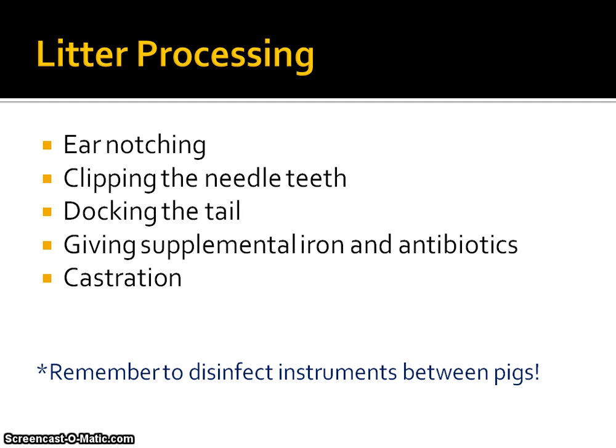Remember, during processing, it is important to disinfect instruments between pigs and to process sick litters last to prevent spread of diseases.